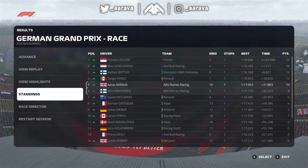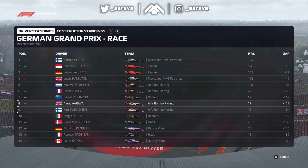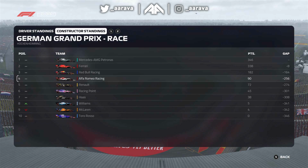So another really solid race there for Alfa Romeo Racing. Of course, beaten by one Renault, but we beat the other one. So overall, not too bad to try and maintain that kind of edge we have on Renault in the constructors' title. We remain in that P8 and P9. The only swap is Leclerc moving ahead of Vettel and Hamilton there. But I only just noticed Bottas has a pretty decent commanding lead in the championship.